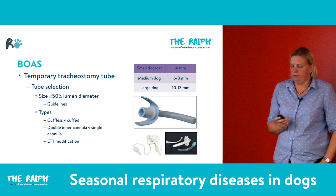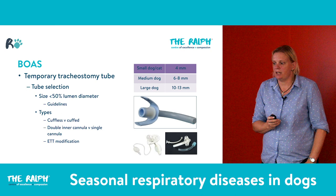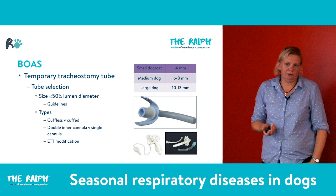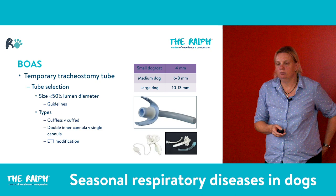Now, there's no doubt this will increase the morbidity and the mortality of a patient, but it can actually be life-saving. It's not an undertaking you want to take easily, because it does have severe repercussions for the management of this. To select a tube size, once again, there are reference ranges within the literature. However, a rule of thumb is 50% of the lumen diameter. The reason why we go for 50% is that if it gets obstructed, you can get air going around the tube, but it's also big enough for air to go through the tube.